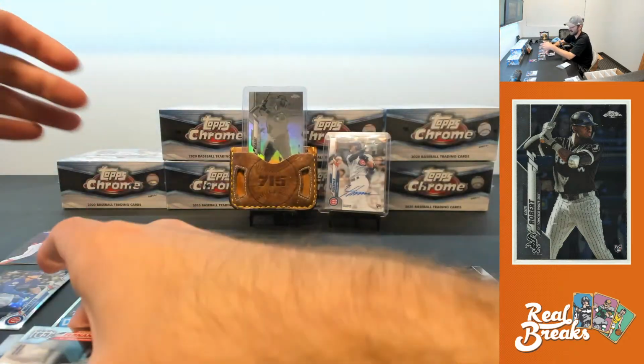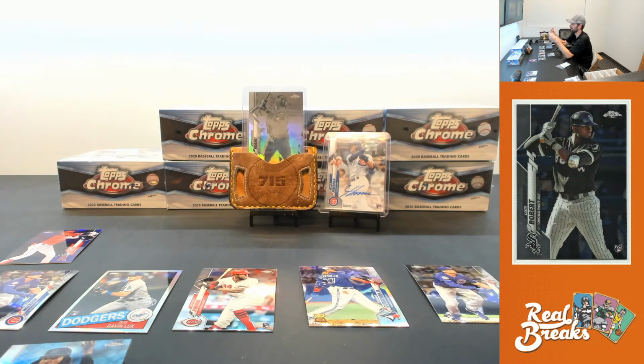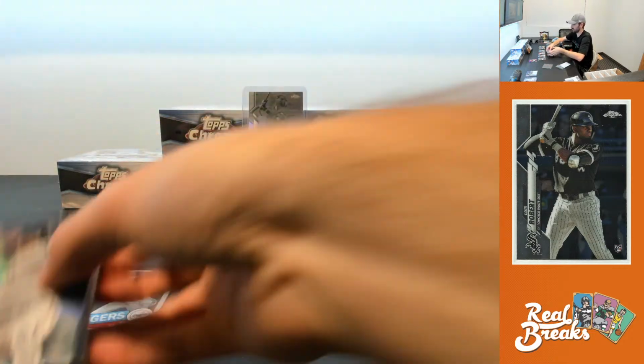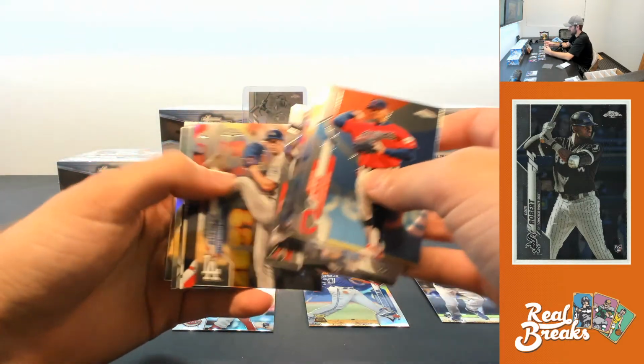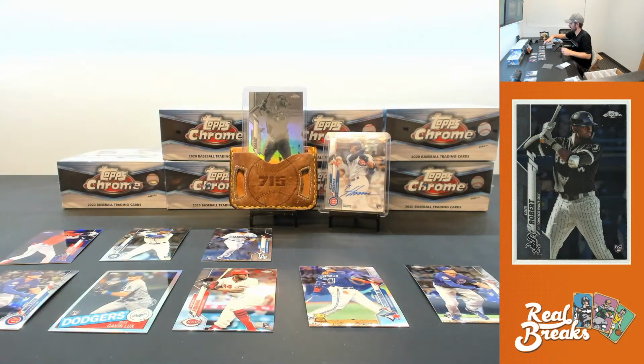Junior Fernandez is going to be our next auto. I believe that's our last auto of this box. Cardinals on that are going to Marcus Power. Oops. That's 2 top loaders stuck together. Kyle Lewis base for the Mariners. Gavin Lux base, Dodgers. All right, and that'll do it for a very nice box number 1. And we didn't even open the box that was flipped over yet.